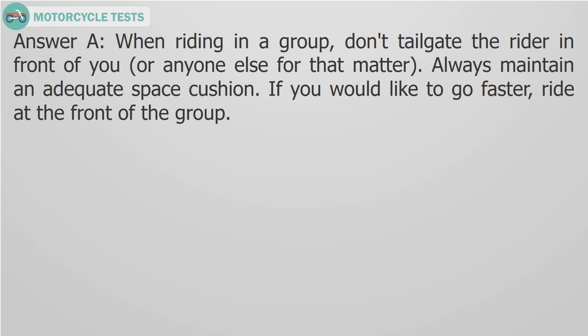Answer A. When riding in a group, don't tailgate the rider in front of you or anyone else for that matter. Always maintain an adequate space cushion. If you would like to go faster, ride at the front of the group.